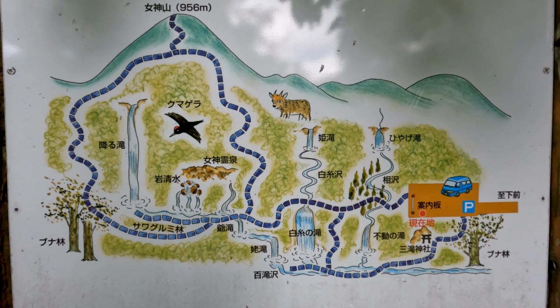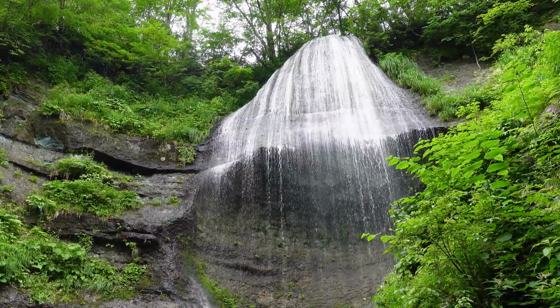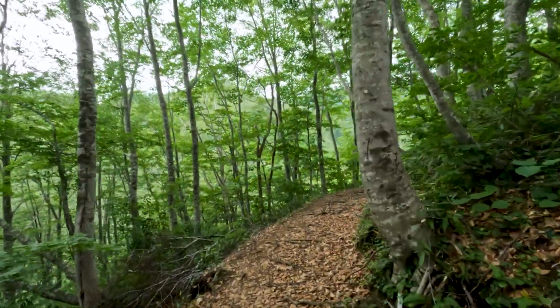Today, I am completely alone, deep in bear country. This is Megami-san, Goddess Mountain. The main point of coming to this mountain isn't climbing up to the summit, but rather going around to all the waterfalls. I'm not gonna go to all the 7 waterfalls here, but I will take you to some of my favorites.